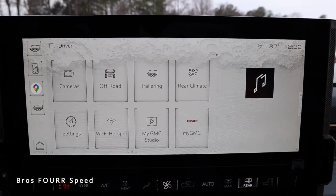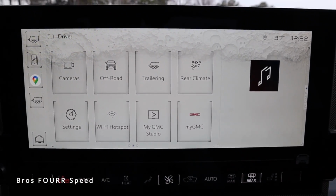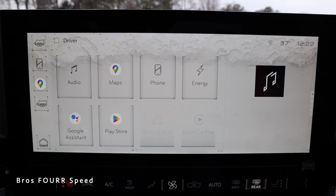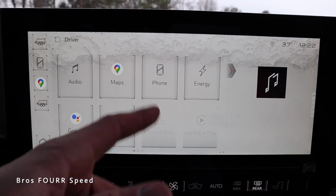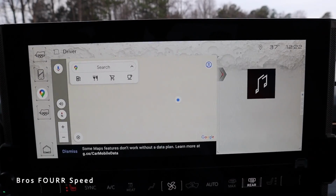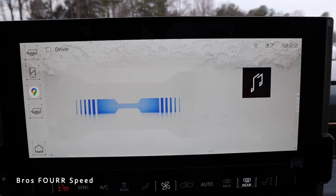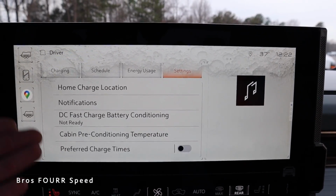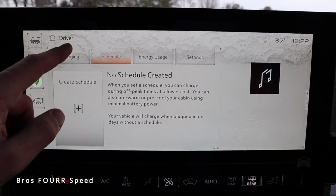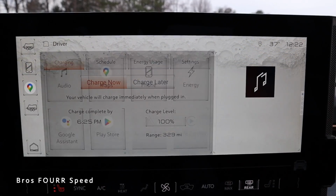That is pretty awesome. If we go back to home now, there's the cameras, you have the trailering, even the rear climates that you can adjust. You can scroll over, look at some other of these icons, and then even look at Google Maps. You can go into your phone, even look at energy too. So with the map up, you can see that in full screen here. But if I go back to energy and we click on that, this will pull up where you can look at your charging, you can go through your energy usage, you can schedule everything depending on when you're charging it, of course, and then you have some other info to go through. So it's pretty cool to see that.